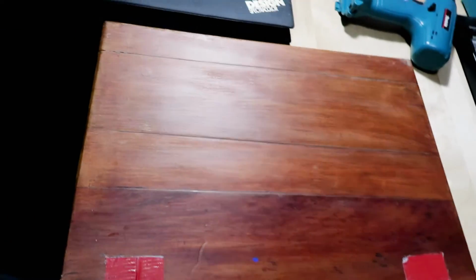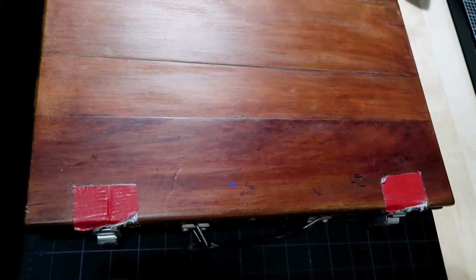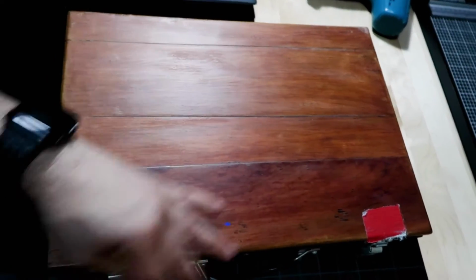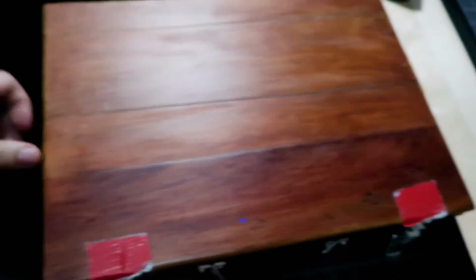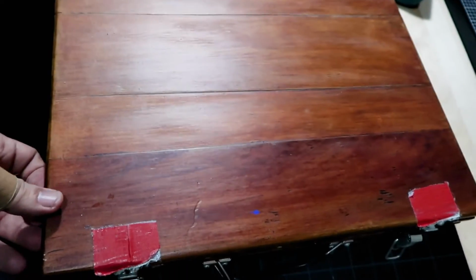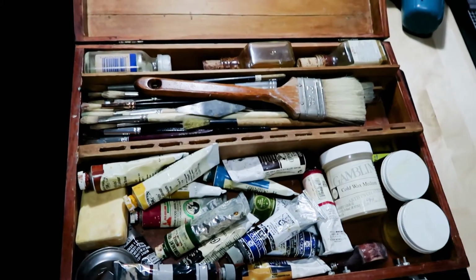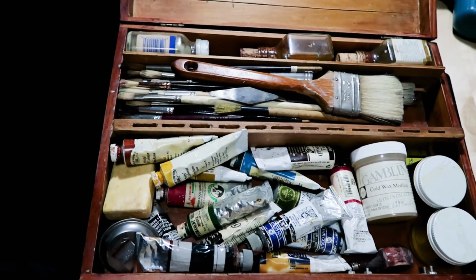I found this on the street back when I first moved into New York City. And it was a knife box. It was pretty beat up, and I put these hinges on it and fixed it up and stained it. And oh, the smell coming out of that, just that smell. It's like the smell of markers, the smell of paint.